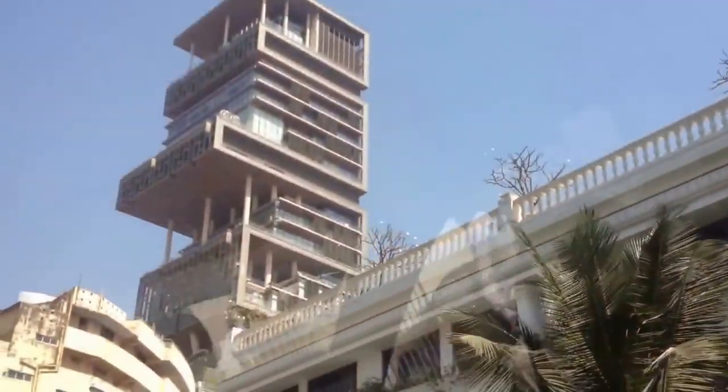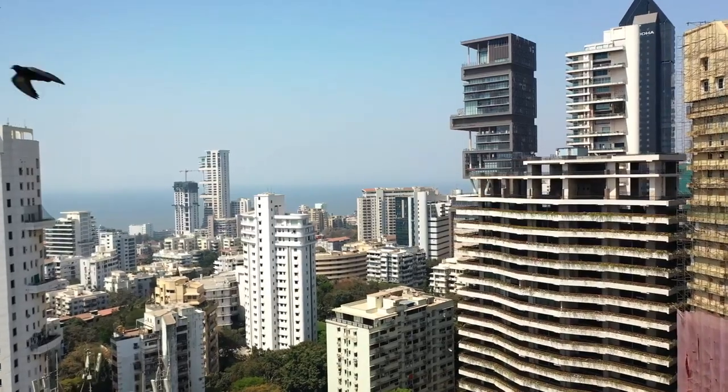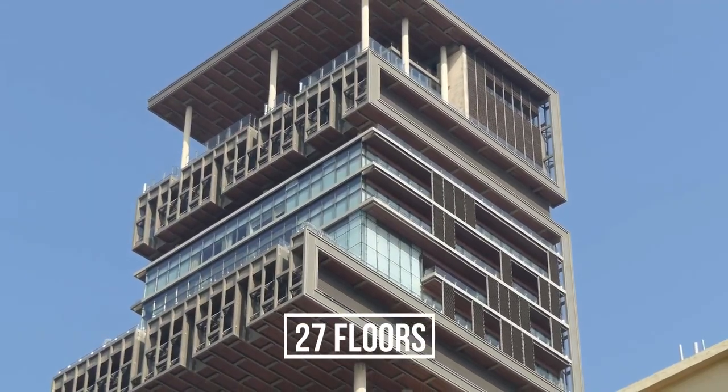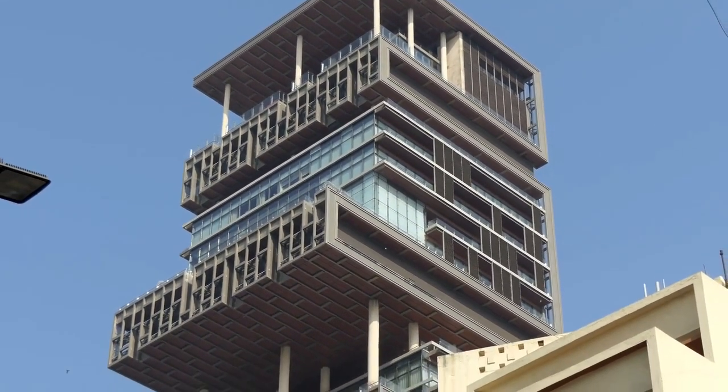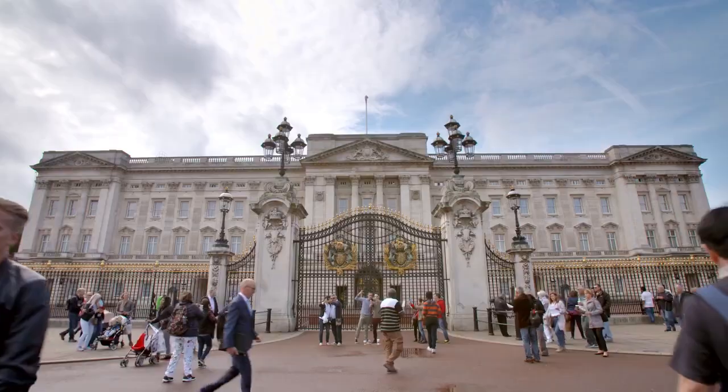The skyscraper mansion is one of the world's largest and most elaborate private homes. The home has 27 floors with extra high ceilings and was also designed to survive an earthquake rated 8 on the Richter scale.